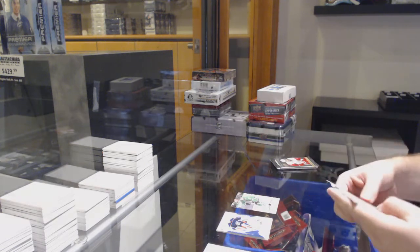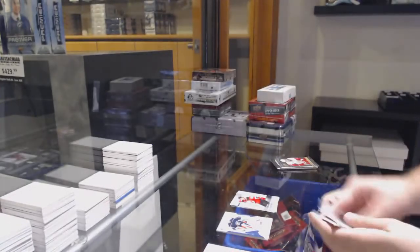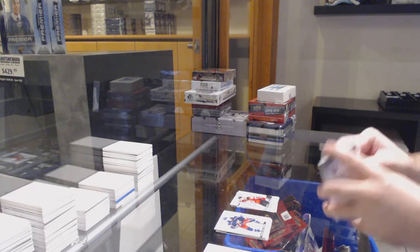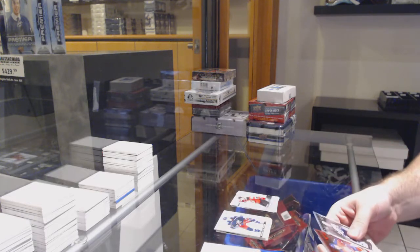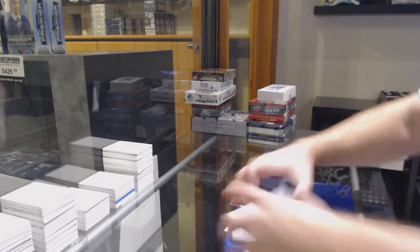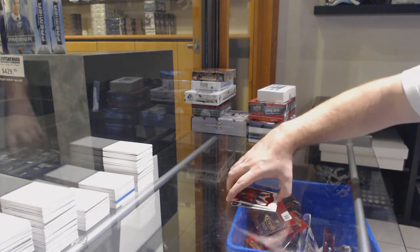Start off with an Andrew Cogliano for the Dallas Stars update. Really interesting. Authentic winners of Jack Hughes for the Devils. And we've got a $3.99 red of Ekblad for the Panthers. Is it because you think his prices are too high, or you don't think he's going to be that good?